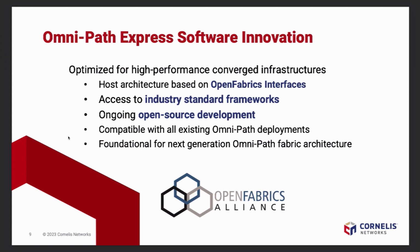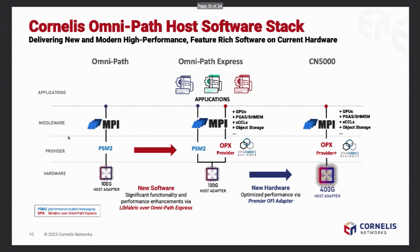And we do not do it just for next generation hardware, we do it also for existing Omni-Path deployments. So if you have an Omni-Path cluster anywhere, you can upgrade the software from PSM2 to OPX and enable access to all these upcoming middlewares. And forthcoming, our entire architecture, all the next generation switches and fabrics will be built upon this OPX provider. So where do we stand now or previously?